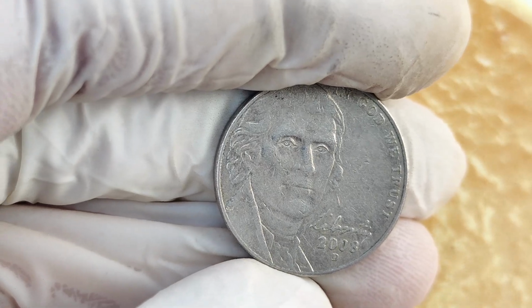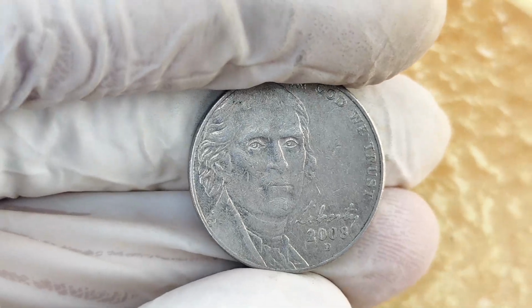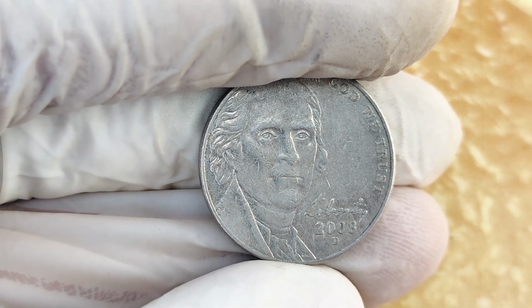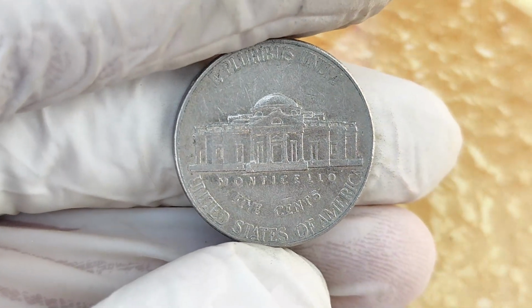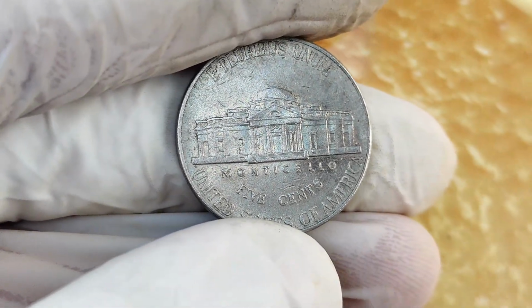They're still out there, hiding in everyday circulation. One lucky collector found theirs while cleaning out an old drawer. Imagine cleaning out your house and stumbling upon a small fortune. Still not convinced it could happen to you? Consider this: there are only a handful of these rare error nickels known to exist.